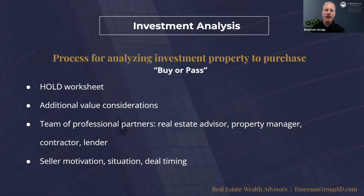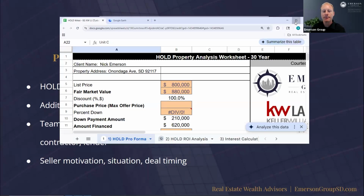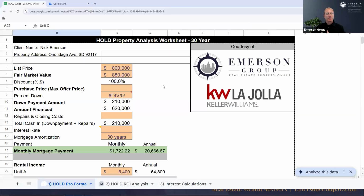What's the hold worksheet? Well, it's this. It's what's going to help us understand with clarity exactly what the numbers are and what we can expect, or what our opportunity is. So in this case, we're going to go through Onondaga Avenue. This is the property that I was able to identify and put together a contract on. So I'm going to work backwards to say, what was it like when I was looking at it? Well, here's a quick analysis for that.